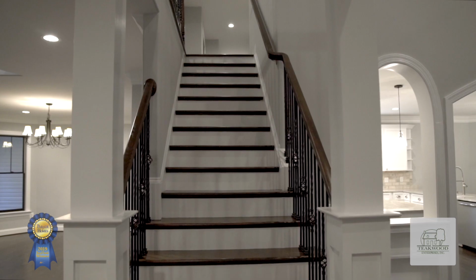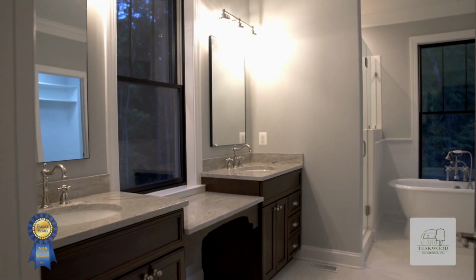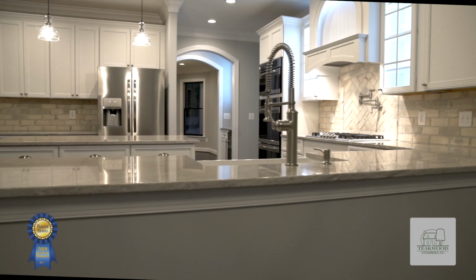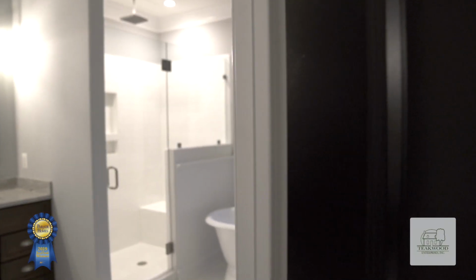About this home was the design challenge in meeting the client's wants and needs to their specific budget. We were able to give them some upgraded features such as crown molding, brick backsplash, black door interior accents, all to meet their budget.